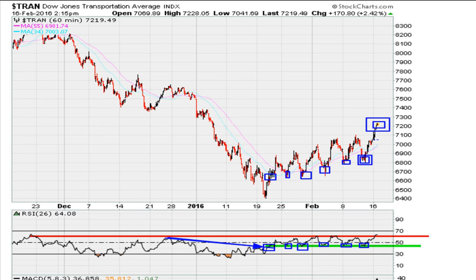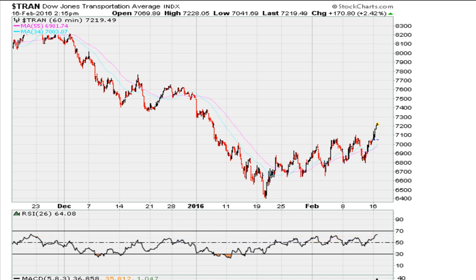It cannot get any simpler, because as we walk through this resistance here, if we coil back down below the red line with uniform action, any coiling back below the red line with uniform action suggests that somewhere around here is where the market stalls. So there's another reason why I think the market stalls around current levels. Let's take a look at the SPX.